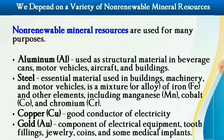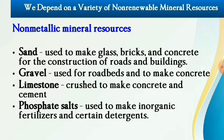Copper, a good conductor of electricity, is used to make electrical and communication wiring and plumbing pipes. Gold is a component of electric equipment, tooth fillings, jewelry, coins, and some medical implants. Non-metallic mineral resources: sand is used to make glass, bricks, and concrete for the construction of roads and buildings. Gravel is used for road beds and to make concrete. Limestone is crushed to make concrete and cement. Phosphate salts are used to make inorganic fertilizers and certain detergents. And many of today's important new technologies make use of various rare earth elements.